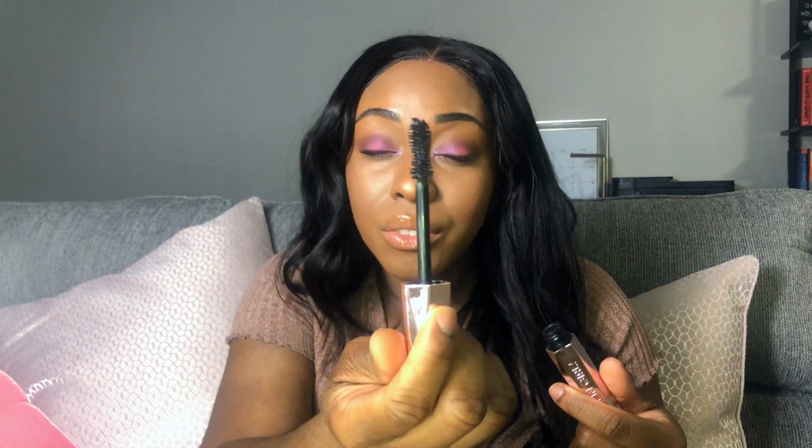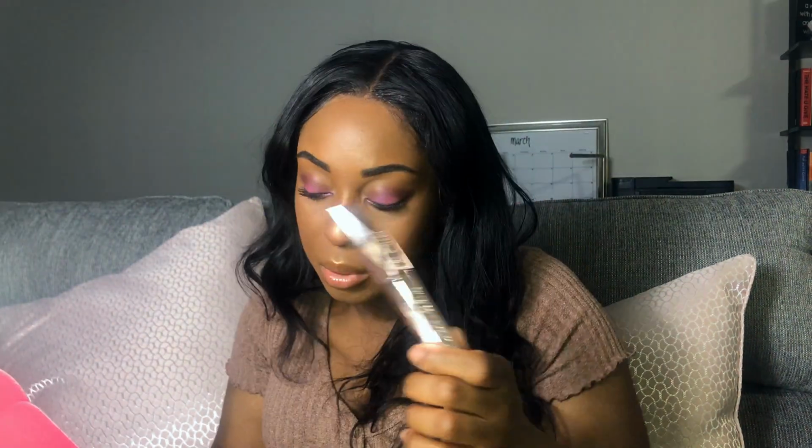The brush, first of all, is very, very thick. It goes on clumpy. The brush feels dry itself. It doesn't feel like it's doing much to my lashes. No. I wouldn't recommend, but it's not horrible, but I just wouldn't recommend.